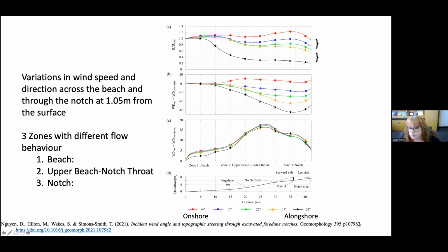So then looking at a line through from the beach through the notch, so along the sort of centre line of the notch. The beach is on the left, all the way through to the deposition lobe, or just about the deposition lobe of the notch, and we can see that here.